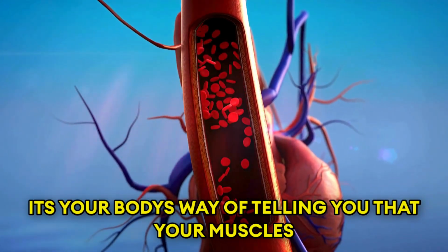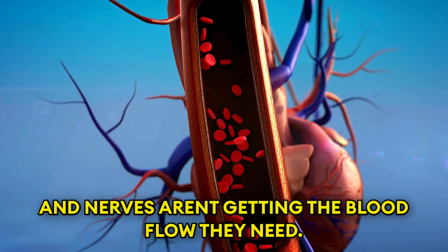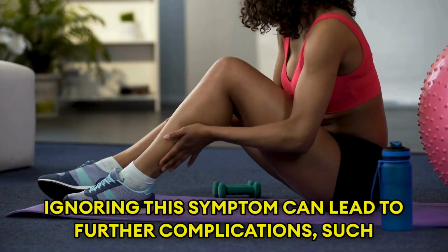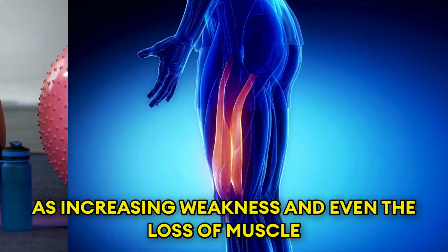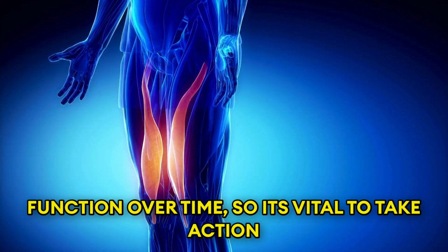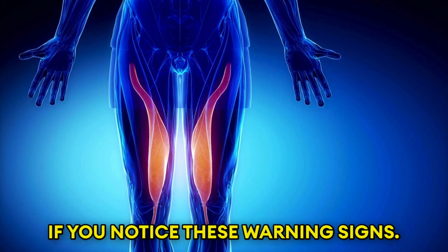It's your body's way of telling you that your muscles and nerves aren't getting the blood flow they need. Ignoring this symptom can lead to further complications, such as increasing weakness and even the loss of muscle function over time, so it's vital to take action if you notice these warning signs.